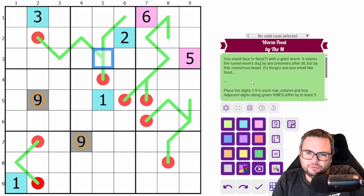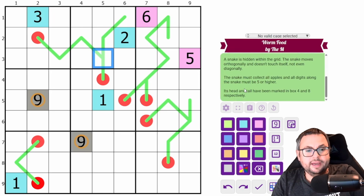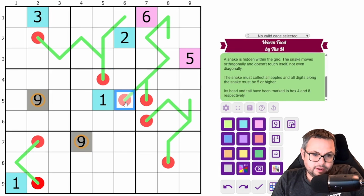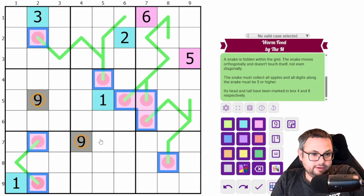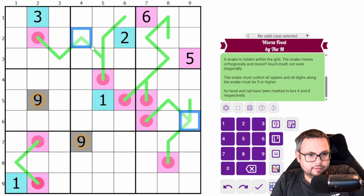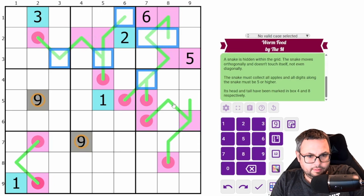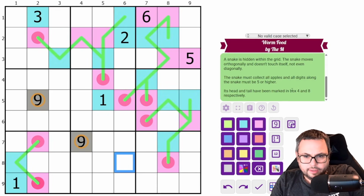And the red circles don't mean anything? Oh, the snake must collect all apples. I see. I missed that part. So all of these are high. I see. I'm trying to do something fancy to determine the high-lowity, and they gave me the high-lowity. That one, that one, that one. So these are low. Okay.